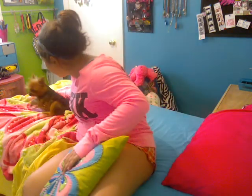Hey everybody, today I'm showing you a room tour, but first I have to fix my bed. This is my dog, Daisy. Yeah, so this is Daisy. Hi, Daisy. I'm gonna fix my bed and have fun watching me. I'm just gonna hold up things and stuff. Yeah, so here we go.